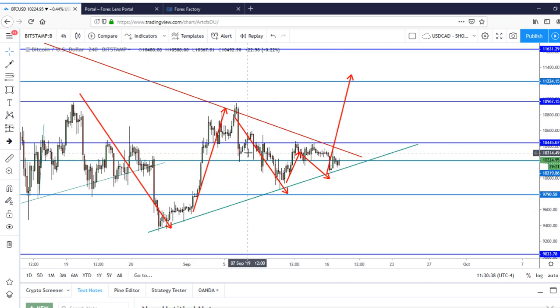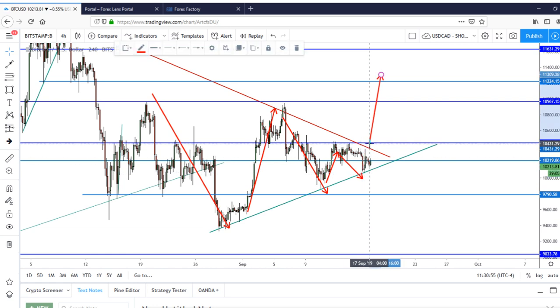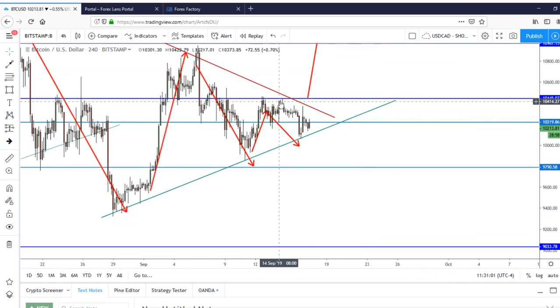The best possible case to long is waiting for a break above 110.440. If you look to the left, whenever we got that break, we were more than likely to go to 110.961, right here and right here. So that's what we can look for. Look for this entry, because right now we're in a confusing, indecisive spot, in a trading range between 10.400 around there and 10.200.